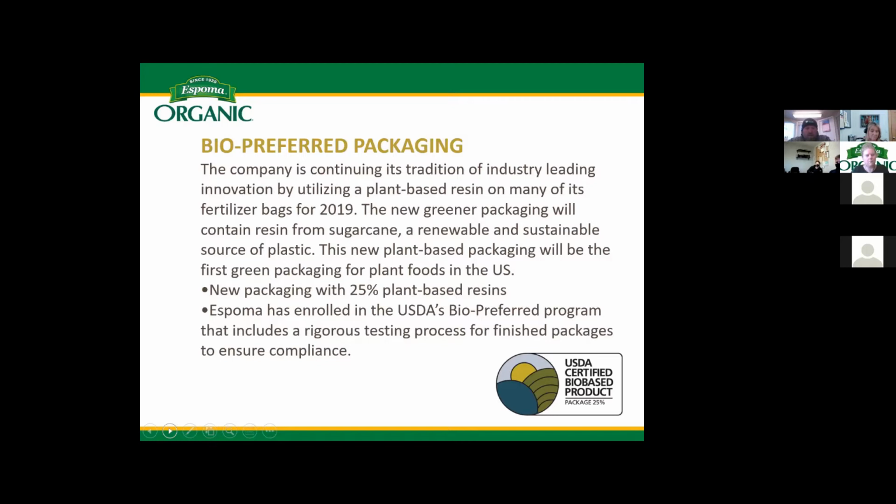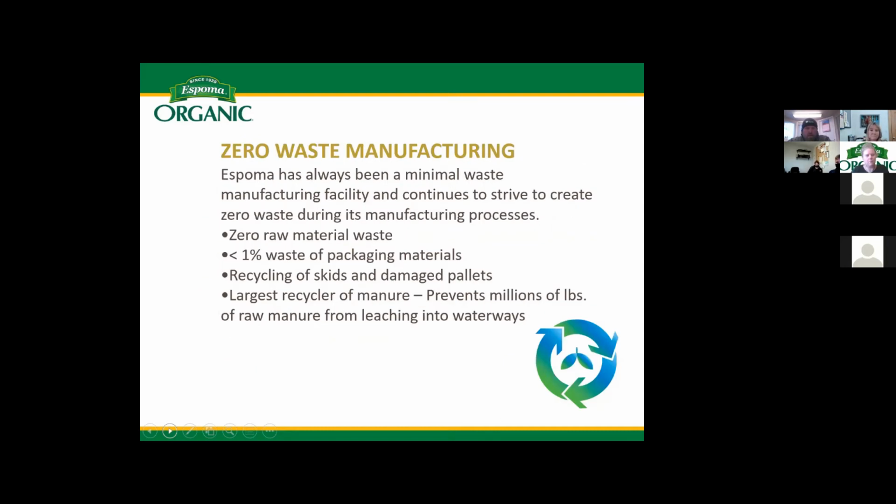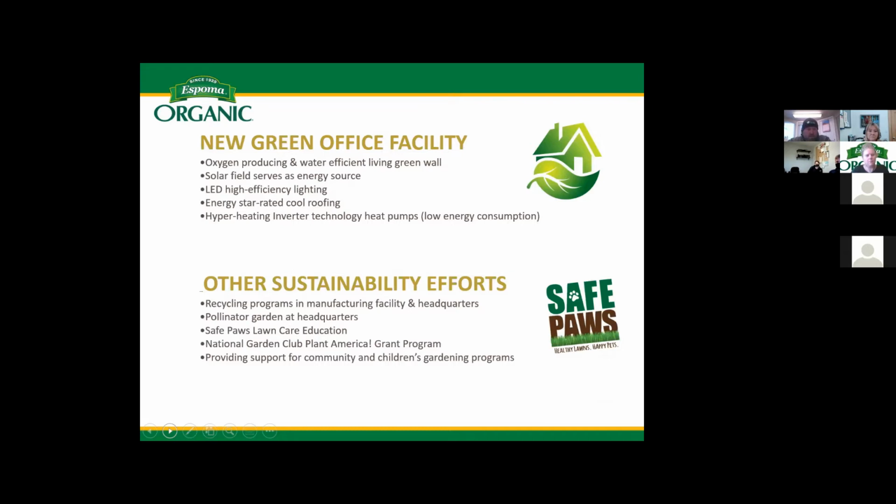So 25% of our packaging is made from plant-based resins. It's part of the USDA's BioPreferred packaging program, and we're the only fertilizer company participating. Those are still plastic, but made from a renewable resource, which is sugar cane. We're also a zero waste manufacturing facility. We do all kinds of other sustainability efforts, so if you want to know about those, please let me know.